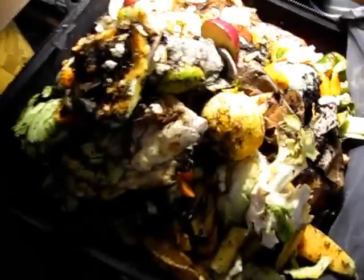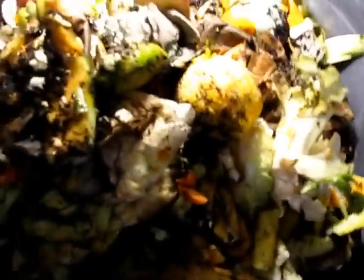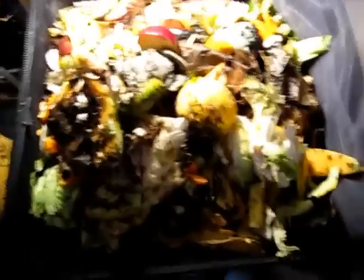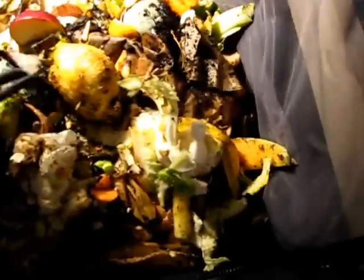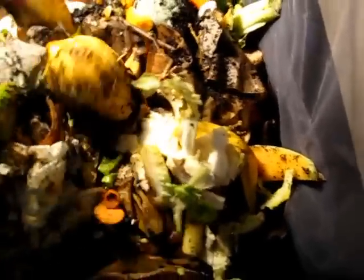A lot of these materials, I'm happy because we got it in, but a lot of these materials are definitely things I would not add. Lemons in general aren't the greatest material to add to a worm bin, and certainly not basically whole lemons with a bit of scrapings off the edge.